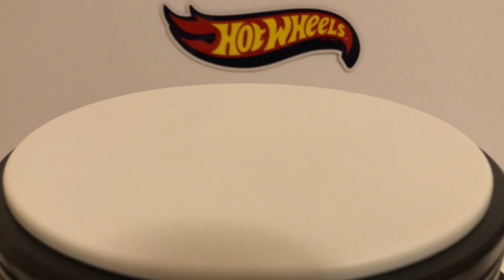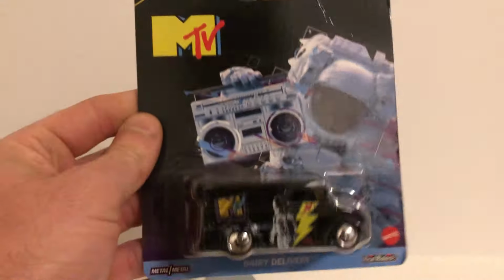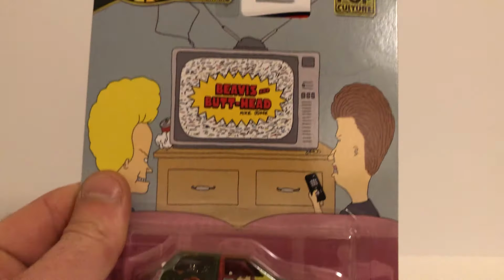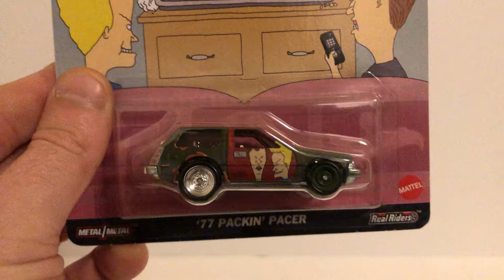But also, I went to a Walmart today and I found two more pop culture cars actually. But these were from Mix 3, which was the one before Mix 4. Well, obviously, duh. But the one I just showed you. I found the dairy delivery, the MTV dairy delivery, as well as the 77 Pack and Pacer from the Beavis and Butthead theme. Very cool. I was excited to find this.